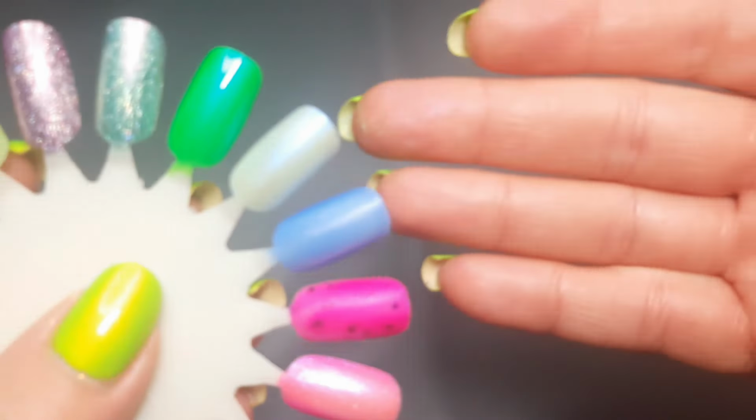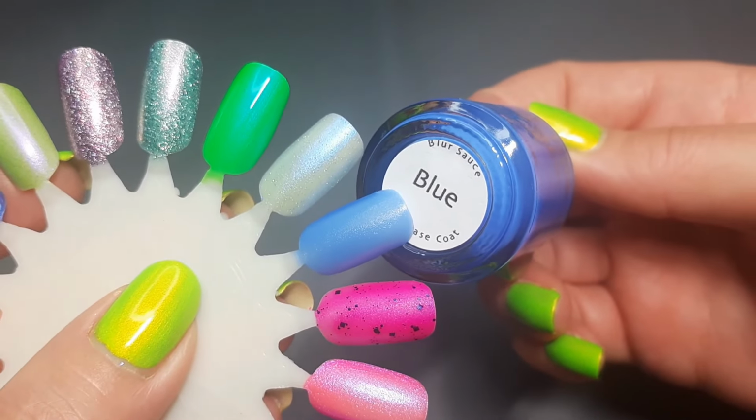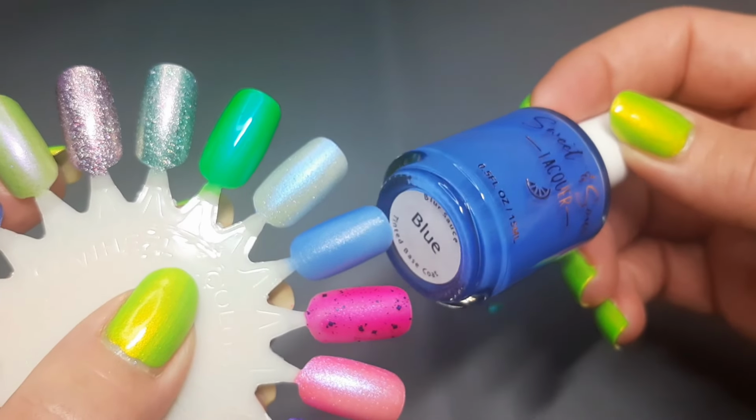It's kind of sheer. So on this coat, this is not a PPU polish. This is Sweet and Sour Blue Blur Sauce. This is 3 coats of this because I'm going to put it over it so you can get an idea of what this looks like over it. So that one is not a PPU polish, but I just wanted to show you that.